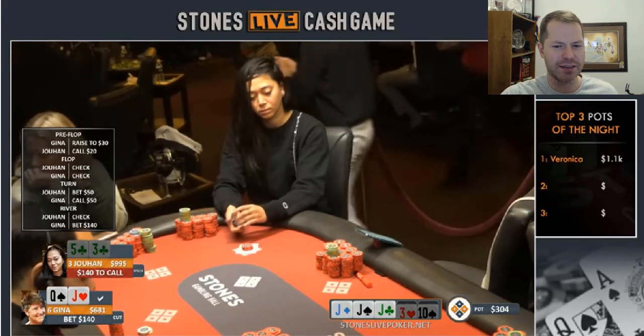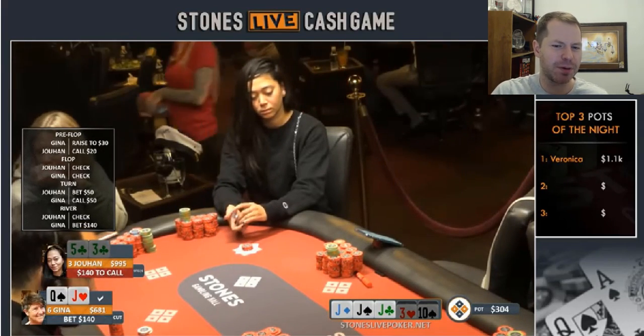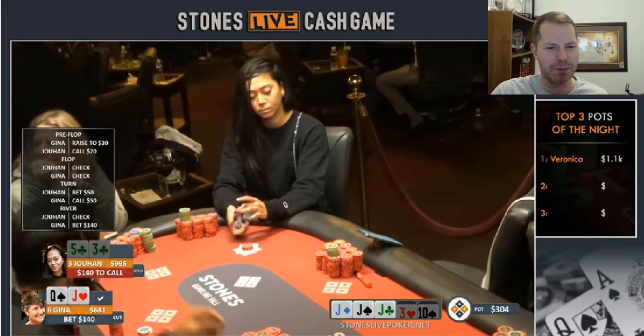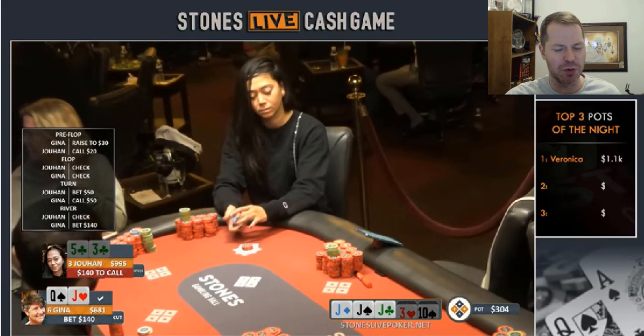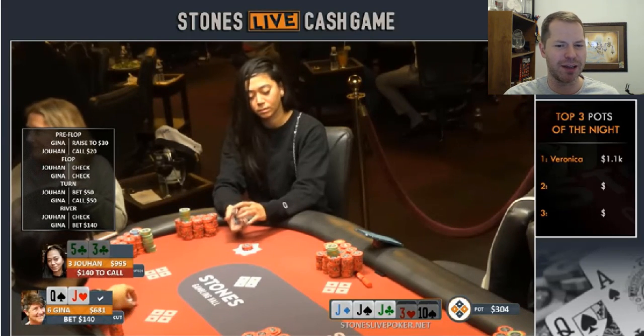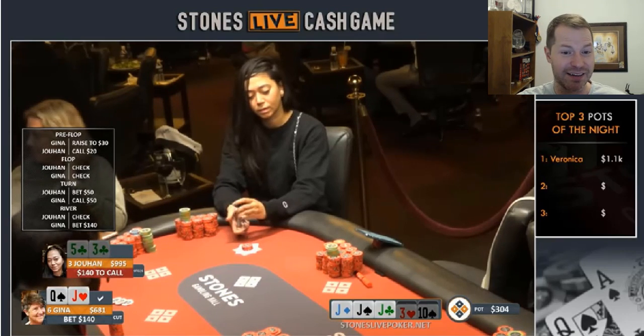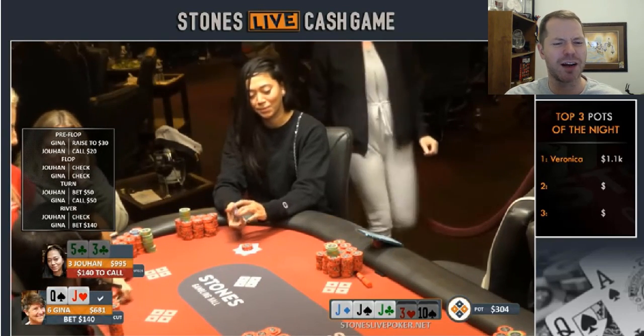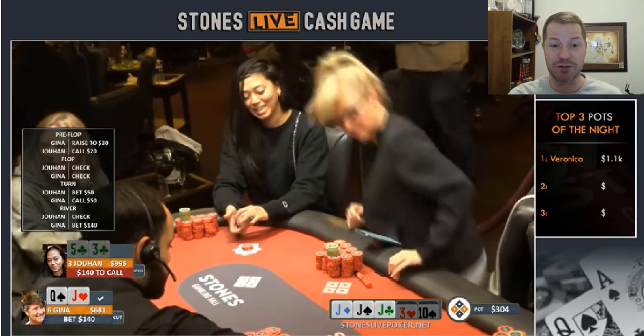Gina bet 140, so she potted it. This is a pretty tough spot with the 5-3. I think you're generally going to find when people put out big bets right here, they're not trying to push you off of a boat, right? That doesn't make a whole lot of sense. So either they're trying to make you fold out something like ace high or king high that decided to bet the turn, but would those really bet $50 on the turn? Probably not, right? Or they just have a really good hand.